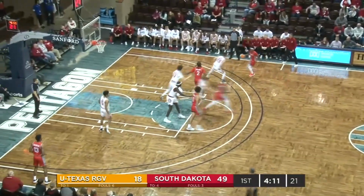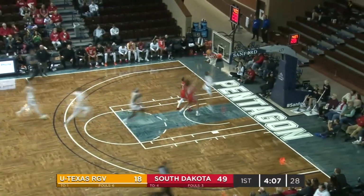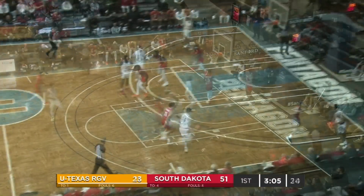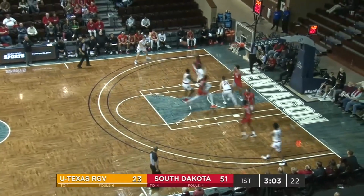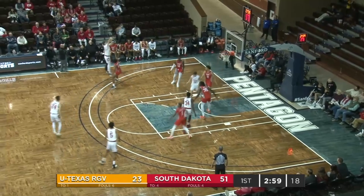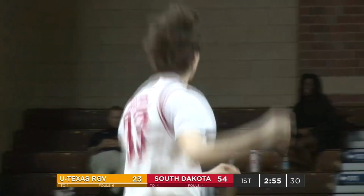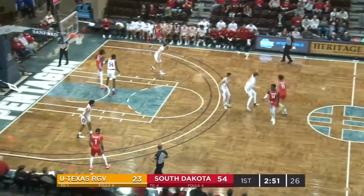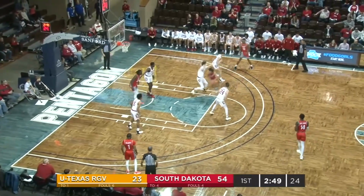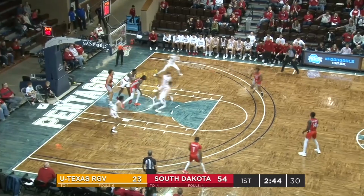Bruns with 5 points. Both Bruns, in fact, with 5 points. Here's Isaac. Give him 7. Good possession. Got that bucket there a moment ago. Now looking for a stop defensively. Trying to find any type of rhythm they can late in this first half. But, boy, this Coyote team can shoot it from deep. Felix Brostrom, the 6'8 sophomore, drains a three. His second one on the night.